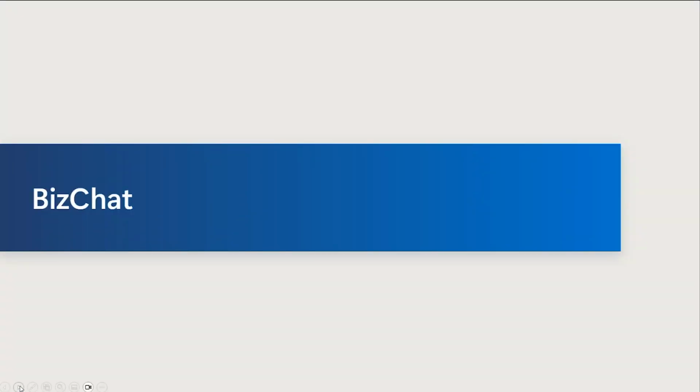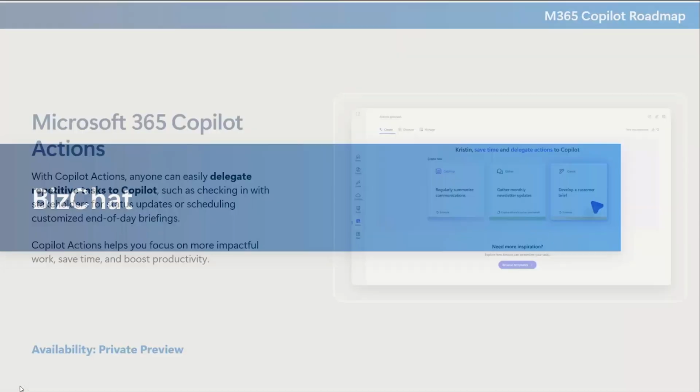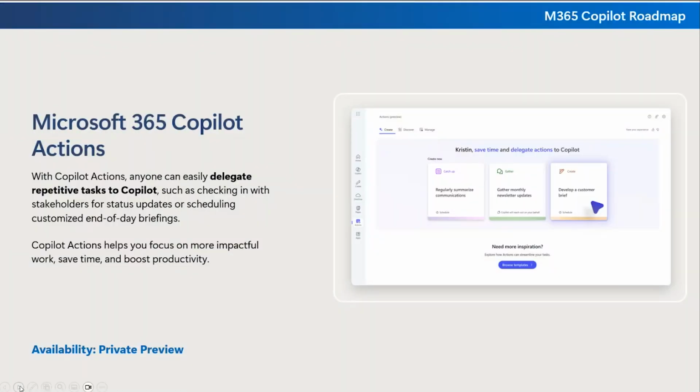All right. So what's new with BizChat, or Copilot Chat? Copilot Actions, something fairly new. I think it's available in private preview. Essentially, it's a way to create repetitive tasks. If you're familiar with Power Automate, where you can automate workflows, you can do the same with Copilot Actions. The best way I can describe that is to give you an example.